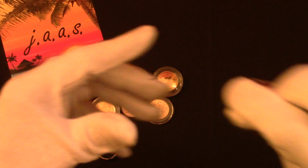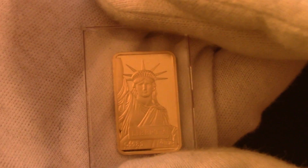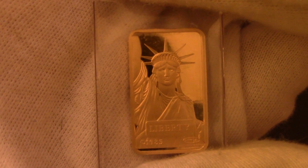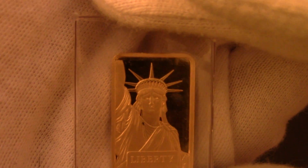And on this Independence Day, I thought this was very appropriate to show the Statue of Liberty to celebrate our independence as a united nation.